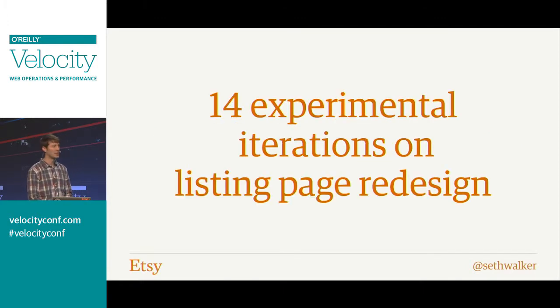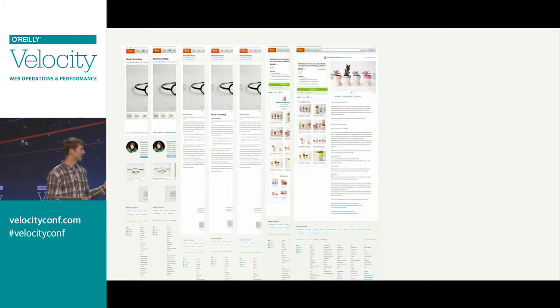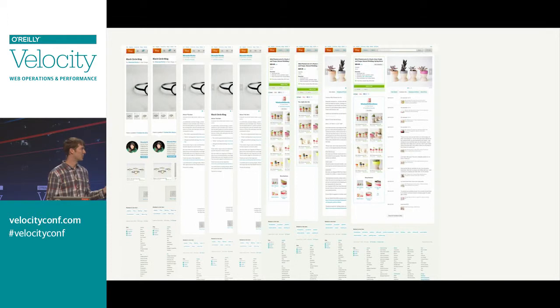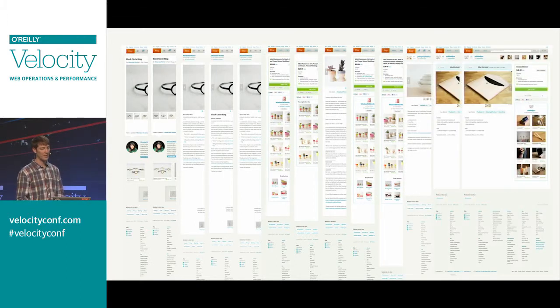We recently did a redesign of our listing page, and even for this redesign where we were going to reimagine the whole page, we took this approach of doing small iterative changes in order to validate hypotheses about what the behavior was going to be like. So we started with one and changed things slightly to learn what each change meant when it came to the user experience. So this was a really exciting way to do product development, but there's some interesting side effects as well.